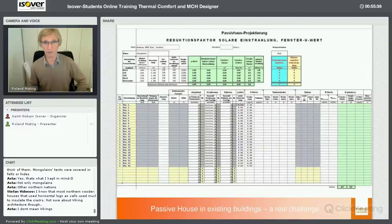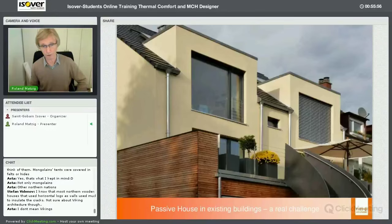The calculation with the PHPP is a pain because it's a lot of Excel sheets, more than 30 Excel sheets, but you will end up with a perfect calculation. It's really, really close to reality, and this is why you should learn how to handle it and do it.